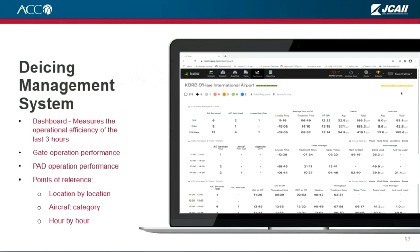Another element of the deicing management system is the dashboard, which allows you to see your operation over a 3 hour period to determine are you going into a snow event or are you coming out of the snow event. By looking at these numbers, you can see what your efficiencies are, and because the system can be used either on a CDF or a gate operation, it's broken down so you see how many flights you've done of different category types, how long it's taking you to deice, what is the throughput time. So based on that, decisions are made by the airlines and by airports on throughput traffic, which can be accommodated during an event.